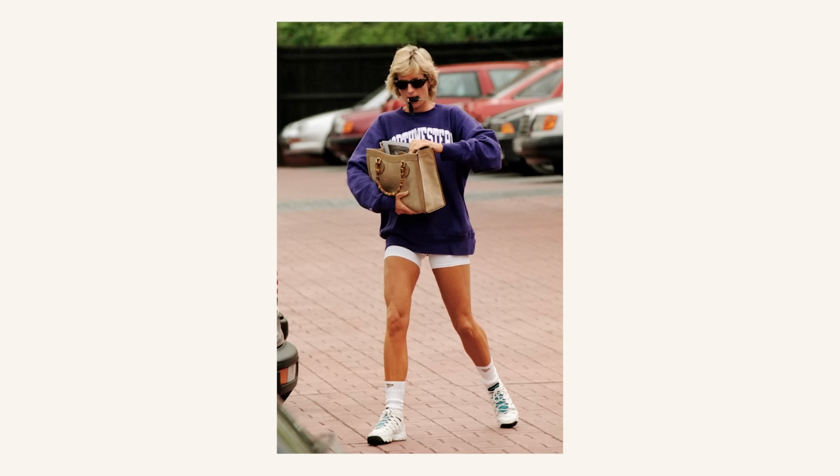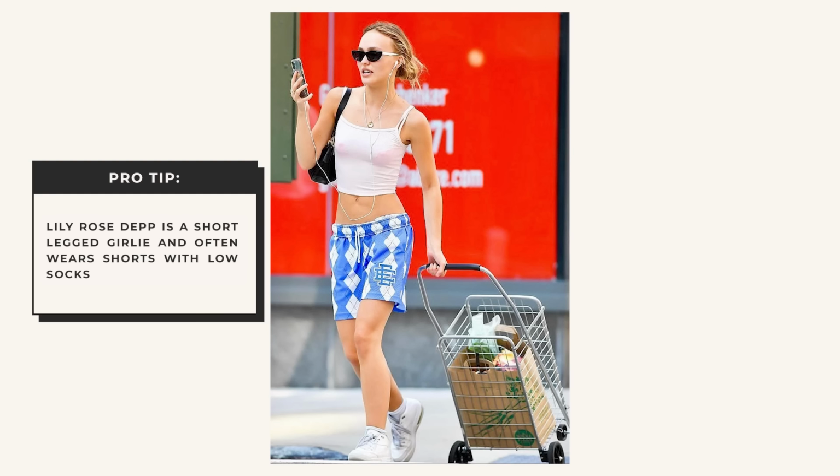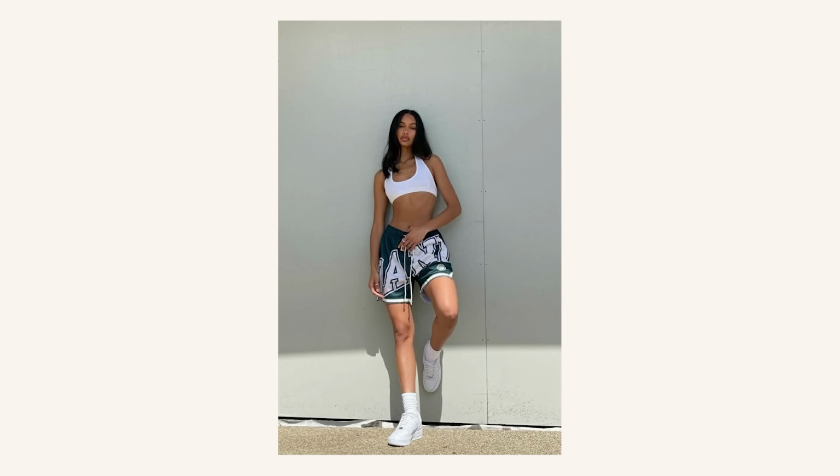For biker shorts, Princess Diana is the blueprint with the crew socks and sneakers, but if you have shorter legs, you might want to forego the crew socks and just wear ankle socks. For sweat shorts or basketball shorts, I would also wear crew socks and sneakers. I'm just a very huge fan of that look.